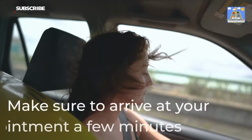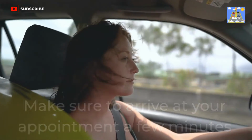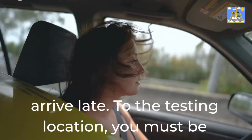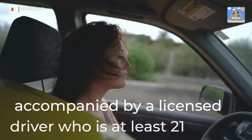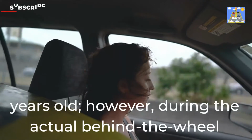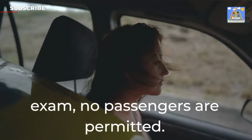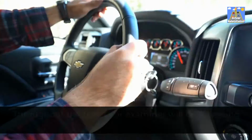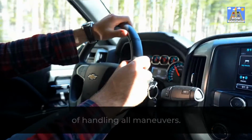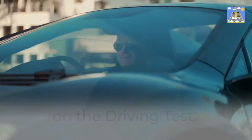How to prepare for the test. Make sure to arrive at your appointment a few minutes early. You can be asked to reschedule your test if you arrive late. To the testing location, you must be accompanied by a licensed driver who is at least 21 years old. However, during the actual behind-the-wheel exam, no passengers are permitted. Throughout the test, your examiner will be assessing your driving to make sure you are capable of handling all maneuvers. The following particular abilities are examined on the driving test.